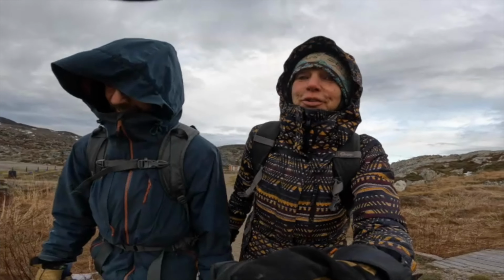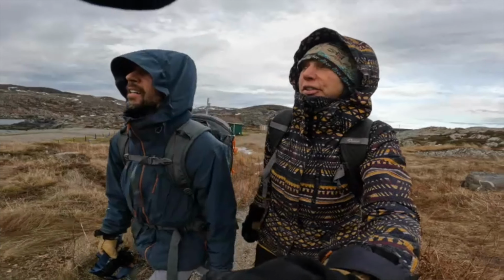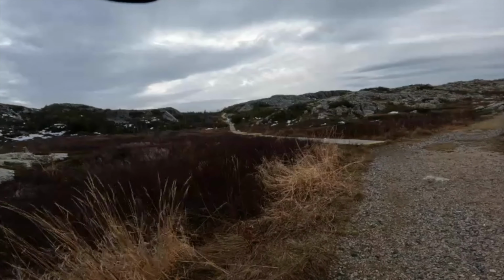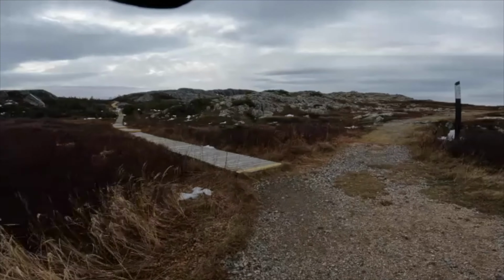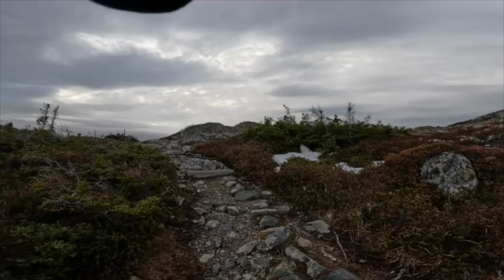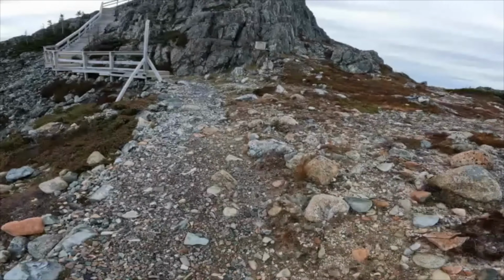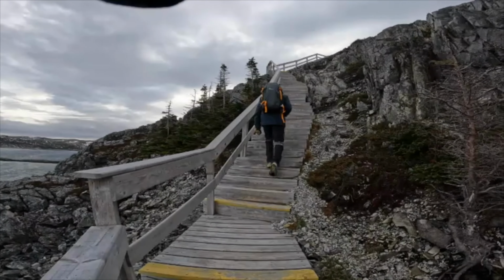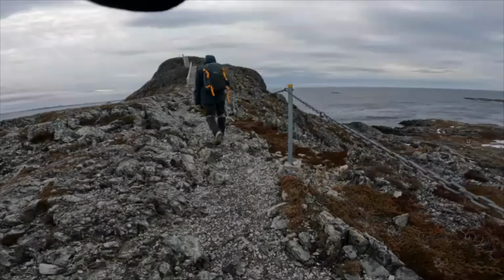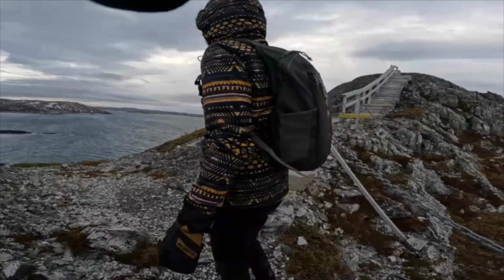We're going up Brimstone Trail, where obviously the one corner of the earth is located, and we just want to see if it really falls off the earth or not. Up here, right? I don't know. So cool.